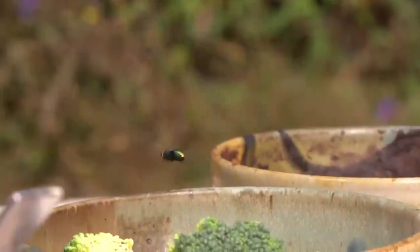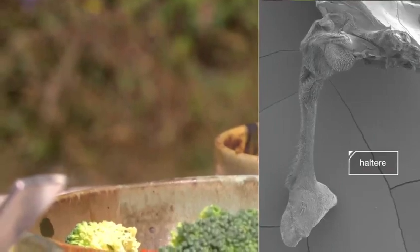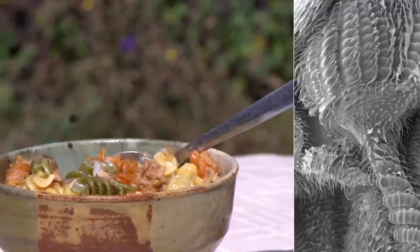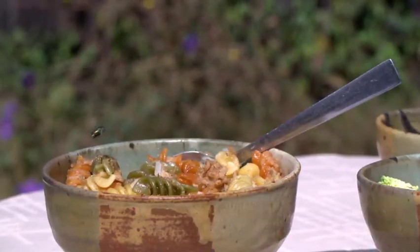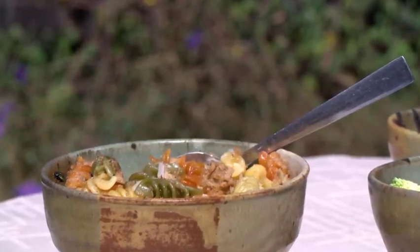As the fly turns, its halteres sense the movement. In a split second, neurons at the base of the halteres send information to the fly's muscles to steer its wings and keep its head steady. When researchers remove a fly's halteres, it can no longer control its flight. It loses all sense of where its body is in space.